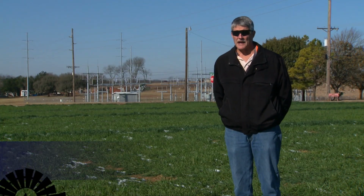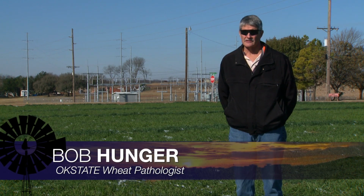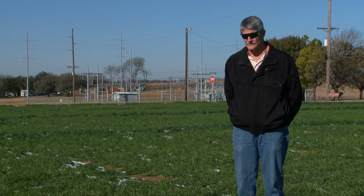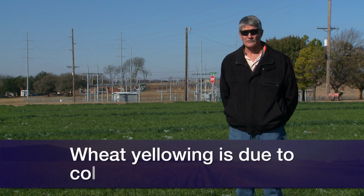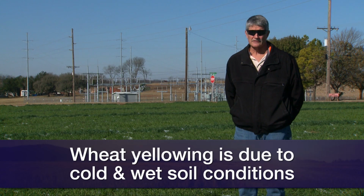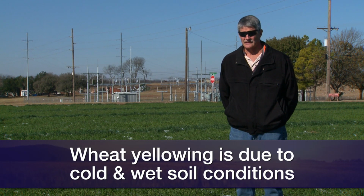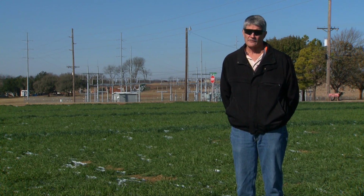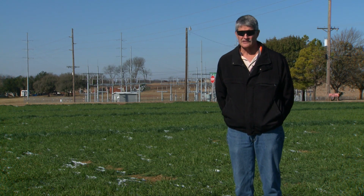So over this past fall, there's been lots of reports of yellow wheat come in to the diagnostic lab and to the extension specialists at OSU. And most of that was attributed to the cold, wet soils that we'd had, because we had one of the wettest months on record in October for Oklahoma. And with those cold, wet soils, the wheat is going to yellow, some from the cold and wet, some from the leaching of nitrogen down below the root system.